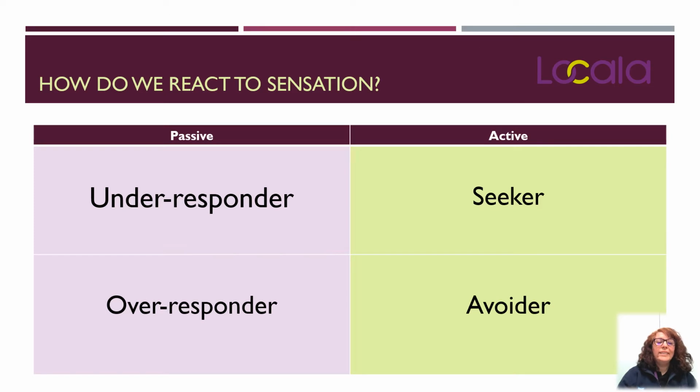There are four main ways that children react to sensation. The first way is under responding to sensation, which means they're not picking up on the sensory messages, even the ones that are really important. The second way is over responding, which means they're picking up on everything. Nothing is being filtered out, they're noticing the tiny details and getting completely flooded by this. Whilst some children stay at either under or over responding to sensation, a lot of them actually try to find ways to make this work better for them.